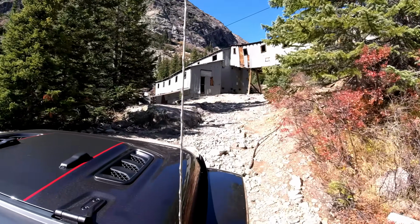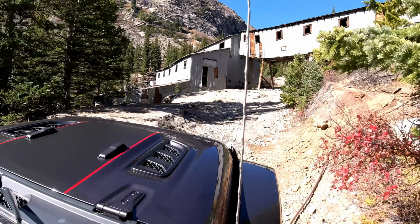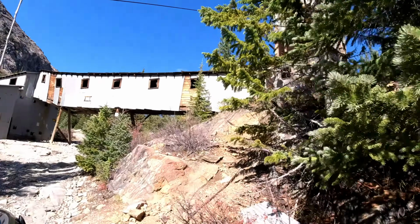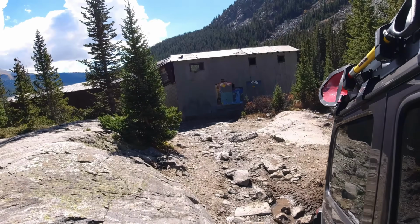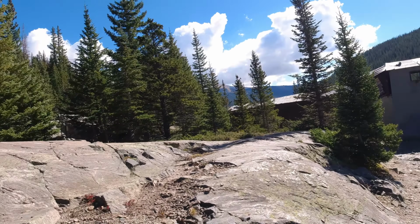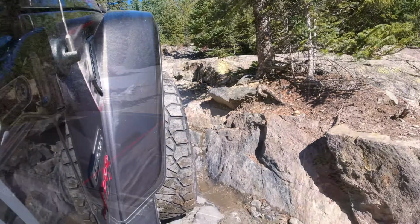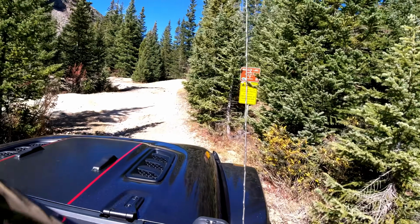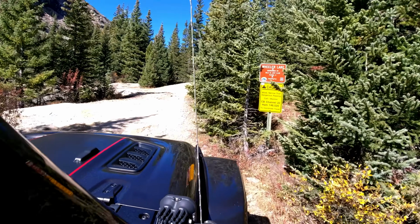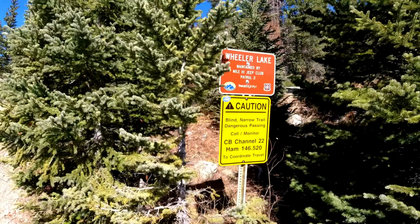The mill was constructed in the 1860s to process gold ore. The old town of Montgomery sits beneath the reservoir now. A shout out to Mile High Jeep Club for taking care of this trail.